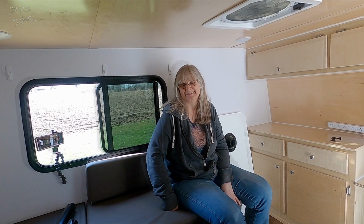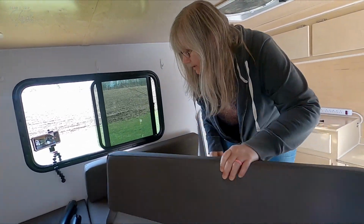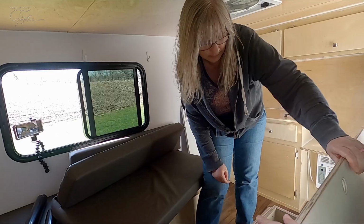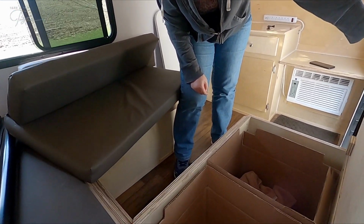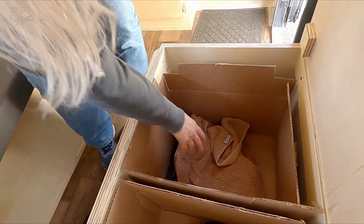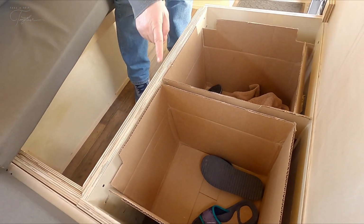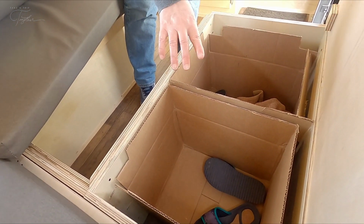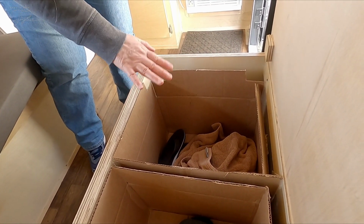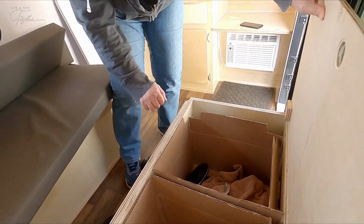Okay. So before we switch it to bed mode, I want to show you what the storage looks like in the bench seating. There's a lot of storage in here. We've put a couple of boxes in here so that we can have our shower shoes and keep some towels. And if we're on a longer trip, we each have a box where we can put clothing. That's more long-term storage that we don't need to get to right away.